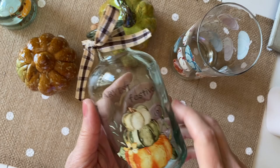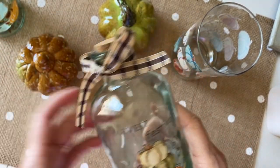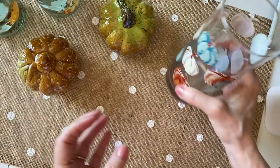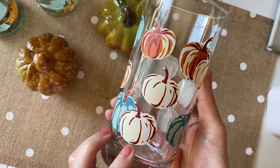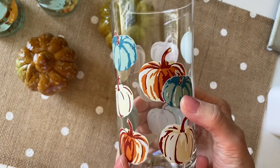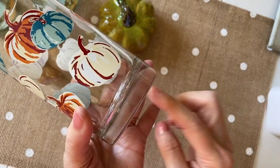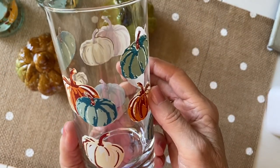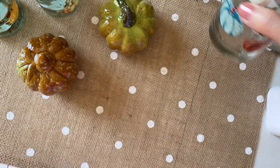But I did pick up these couple little jars, which are super cute. Then they had, I think these might have been left over from last year, I'm not sure, they only had a couple of them on the shelf, these little drinking glasses. Again, the nice solid, heavy glasses. So I picked up two of those.